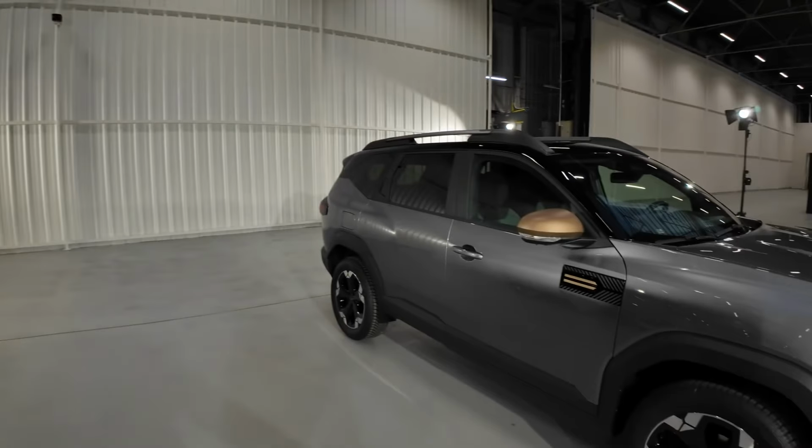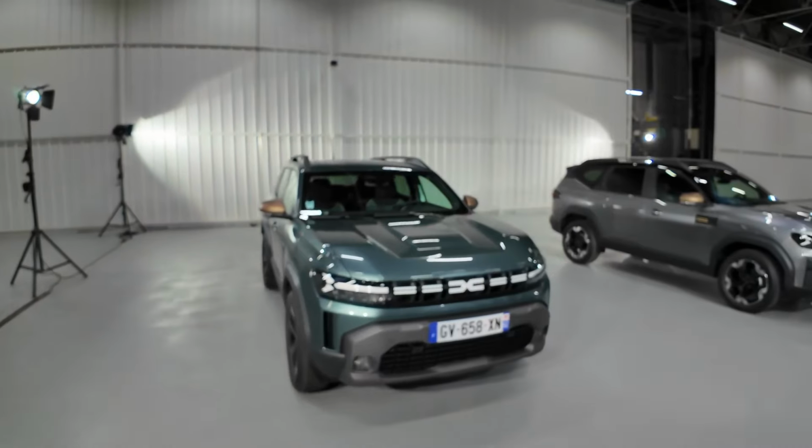But well, Juju, what do you think? In short, after this video, are you more Duster or more Bigster? These two slightly different cars, one a little more expensive than the other. 5,000 euros can make a difference for a lot of people, especially in these values. Between 20,000 and 25,000, it still makes a nice percentage.